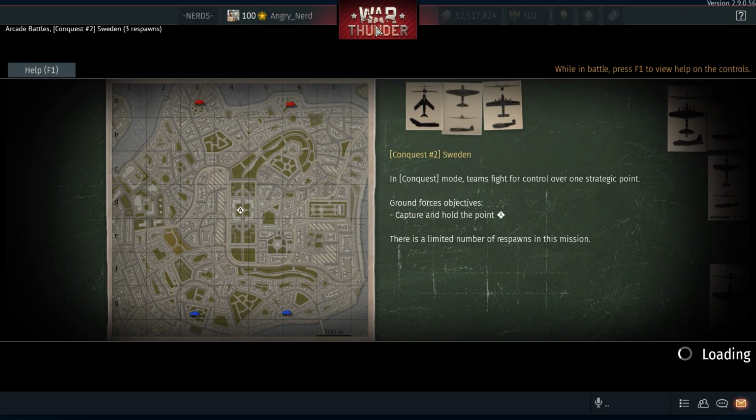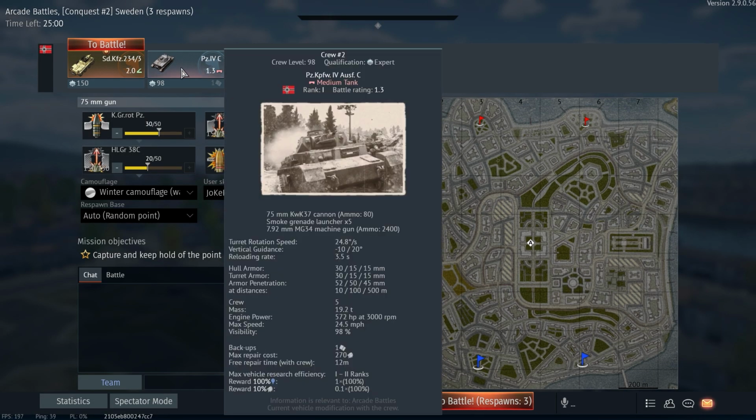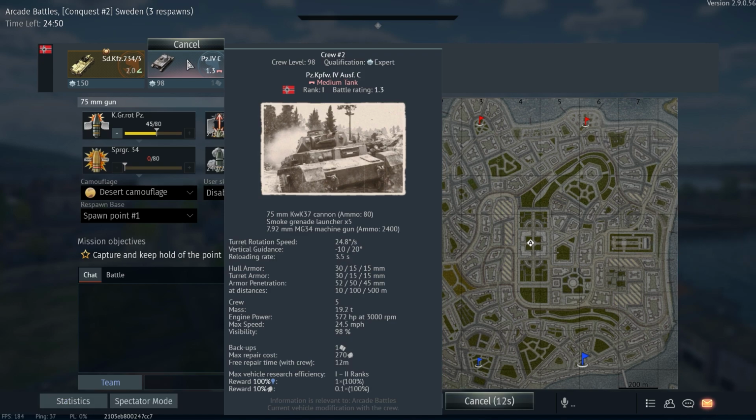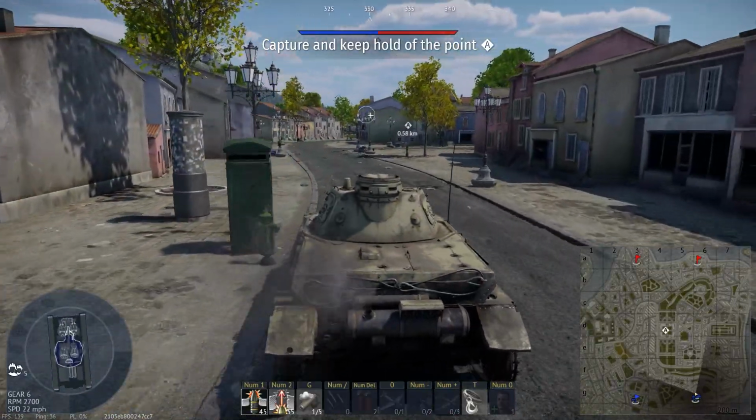All right, we picked up Sweden. Not very happy about that. I don't think the 234-3 will be as effective on this map. So I'm going to go with the Panzer IVC. I only have a 98 crew instead of 150, but we should be all right. I just think with the turret and the armor, we'll have better luck in the Panzer IVC than we will in the 234. So, yeah, that's what we're doing.